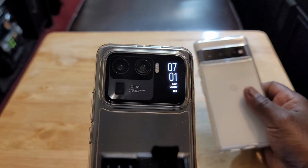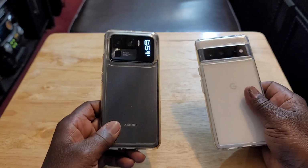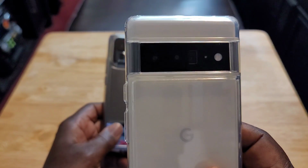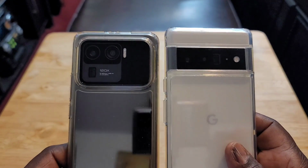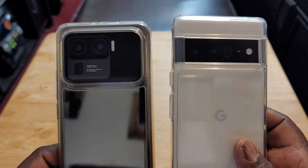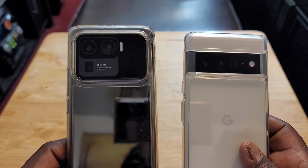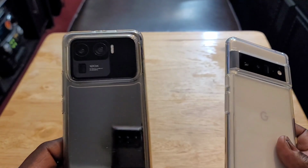But you got your 3 cameras back there, your wide, ultra wide, and your telephoto periscope lens, your laser autofocus. And of course you have your regular wide, ultra wide, telephoto, laser autofocus on the Pixel 6 Pro. So it comes down to which one do you like best when it comes to design. I love both, but if I had to pick one, I'm going to go with the Mi 11 Ultra only because it's just so unique and you're not going to see anybody, at least in the States, with this device. I haven't seen not one person with this device, and I probably won't.